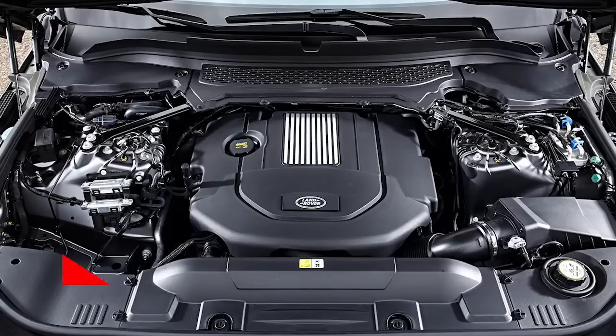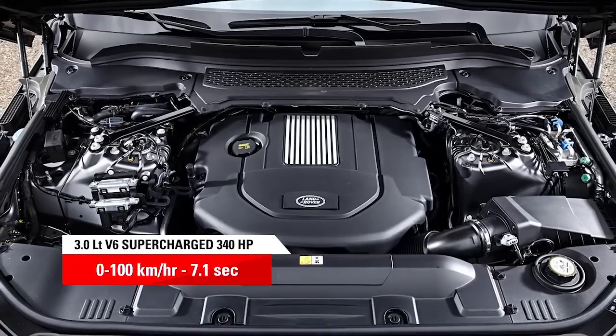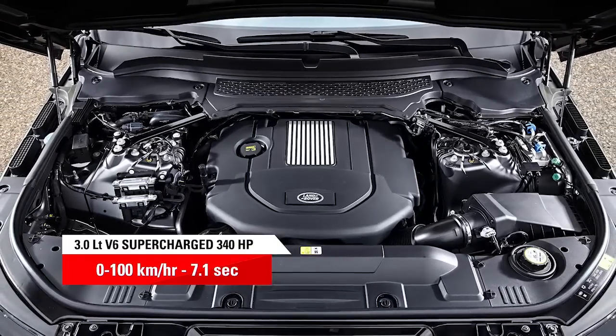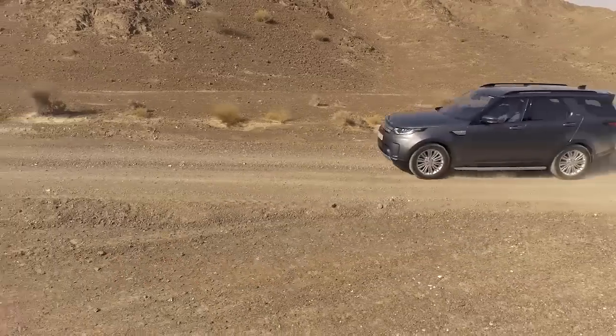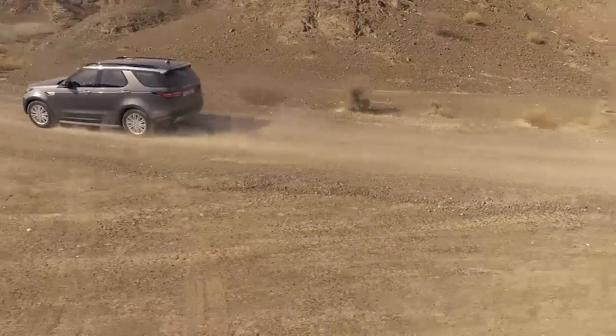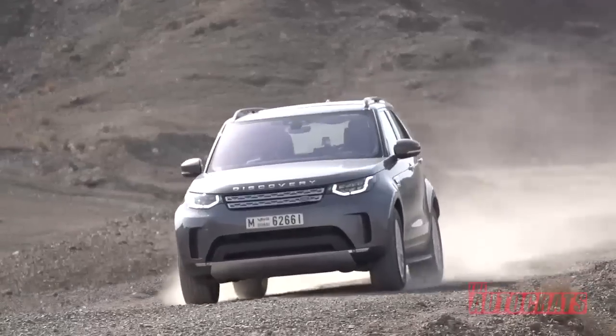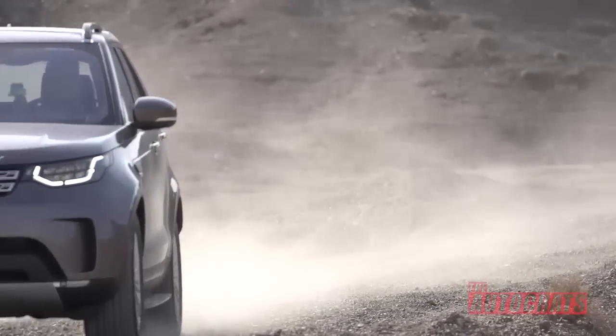So under the bonnet you get a 3-litre V6 supercharged engine giving you 340 brake horsepower and 450 Newton meters of torque. That gives you the 0 to 100 time of 7.1 seconds, which is about what a hot hatch would do, so not bad at all. And top speed is 215 kilometers per hour.